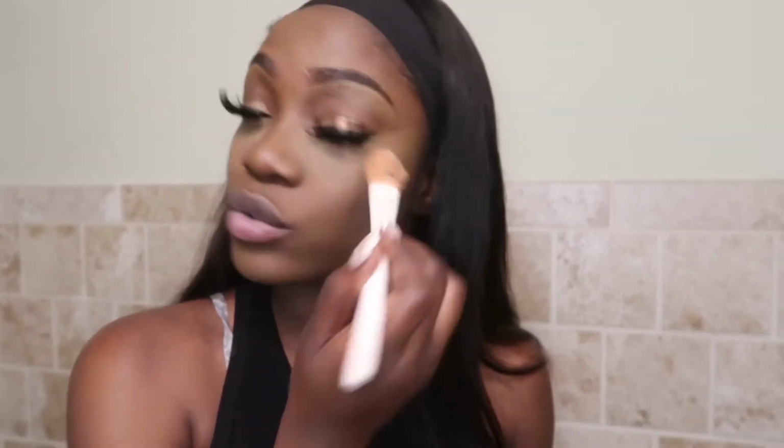The remainder of the product that's on the beauty blender, I'm gonna just pat a little bit on my forehead, a little on my nose, and just a tiny bit on my chin. Next, I'm gonna bake. Time to dust it off.